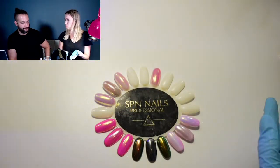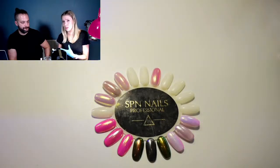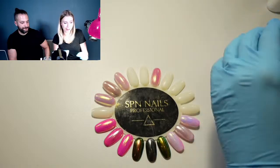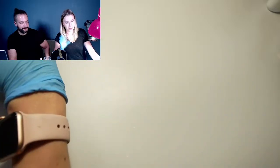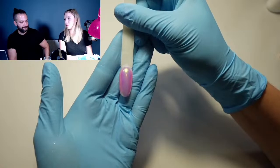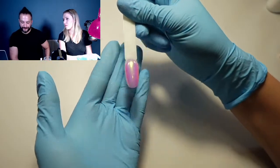Why are we showing this? Because we had questions from you guys about how to apply it. Just spots. Tap, tap, tap, tap, tap. I know some of you have been painting this on. No, spots, tap, tap, tap, tap, tap. Leave it to dry up for a while and it will look nice. You can see it now.